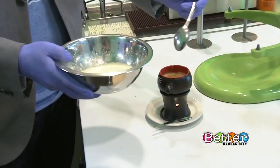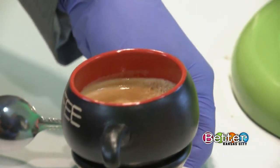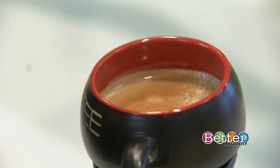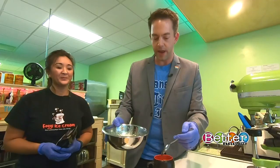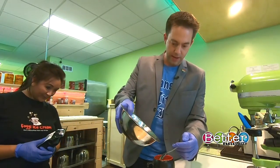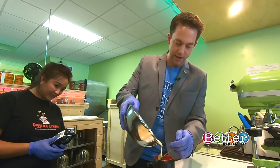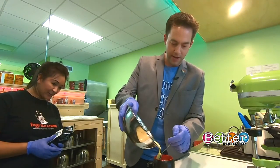Okay, so we're gonna pour it on the back of the spoon and slowly mix it into the coffee here. All right, here we go. I'm gonna try my hand at it, and you guys gotta tell me if I'm doing a good job or not. So tip up the eggnog here. I guess it's not eggnog. Tip up the pasteurized egg. There it goes. And then kinda circular motion.